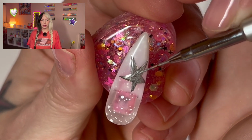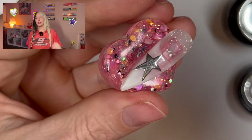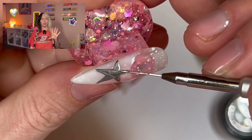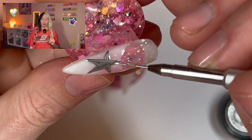And then I'm just using that Ice Gel chrome, that heavy metal chrome, for the stars. That stuff is so good. Before that, I had the Sissy chrome. I think Sissy was one of the first to come out with that chrome pot. And it's still really good, but I do like this one even better.